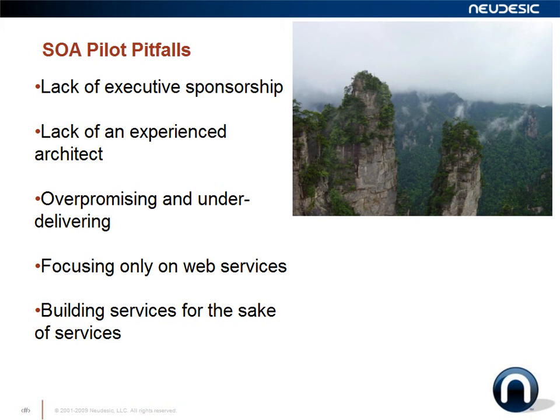Developers who are involved on SOA initiatives often focus just on web services. And the other thing that goes along with this is building services for the sake of services. So you want to be very careful with both of these. You can certainly have a SOA without any web services at all. And when we talk a couple more slides, we'll talk about what a service is really all about.